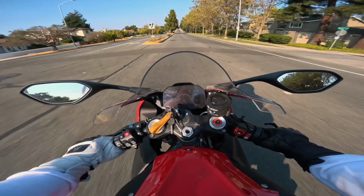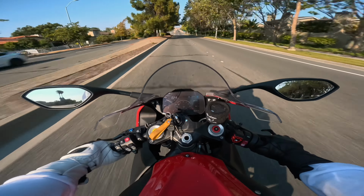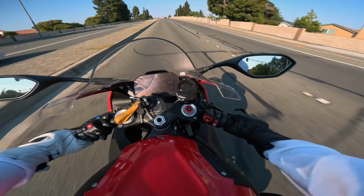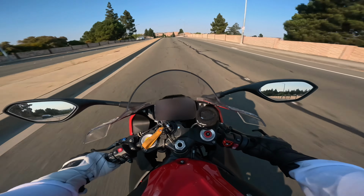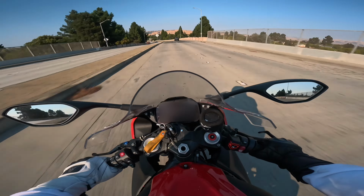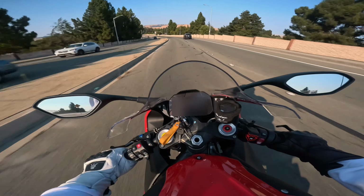Oh man, and with the high windscreen, you don't feel any wind on your face at all. My knees do feel like they're really high up in the air though, but I'm used to this feeling. If you're a beginner or if you don't have good knee flexibility, it might be a little too high, but you'll get used to it. If you've been on sports bikes in your life, you'll be just fine.